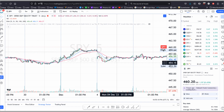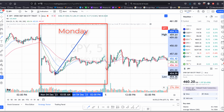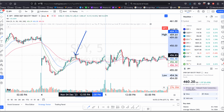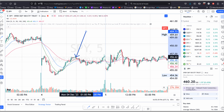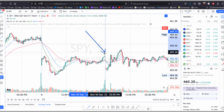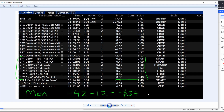Starting with Monday over here, you can see it started with this big gap downwards and it continued going down through the morning. And I thought it was going to go lower, especially when it came up here and got rejected off of this previous high point. So I was pretty bearish for most of the day, but as you can see, in the last half hour or so, there was a big push up, which I wasn't expecting. So I lost $54 on Monday.